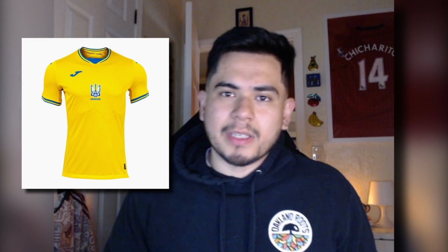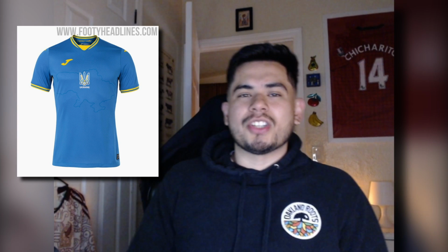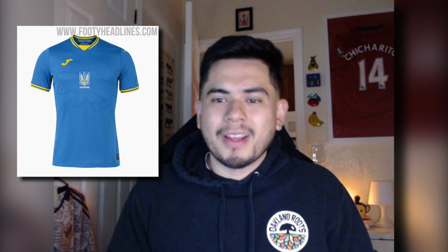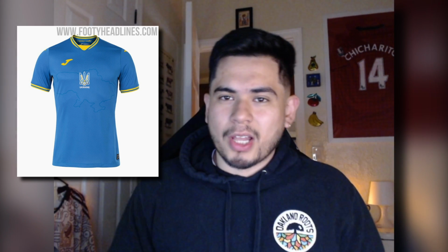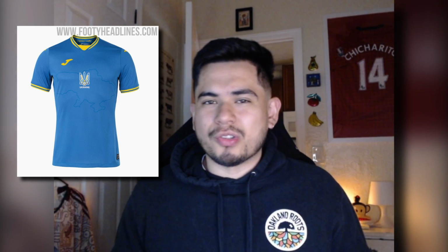Standard yellow kit that we've seen before, C grade for me, nothing too crazy. Away kit's going to be essentially the same kit, just with the blue base and the yellow accents instead of the other way around. A little bit of a pattern on the jersey which just has an outline of the country, a little bit of a nice touch, but nothing too crazy for this one either. Solid C grade for me. Situation for Ukraine is a little bit understandable, so I'm not going to go too harsh on them.